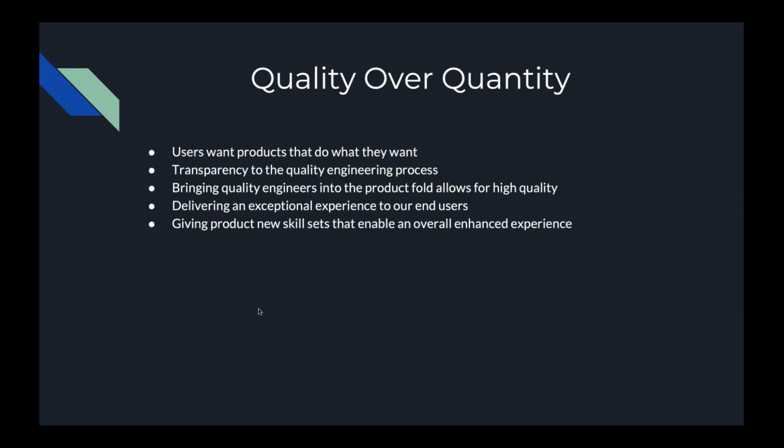Just a simple example to show, and that brings the product fold into where quality engineers are. And I believe that gives a higher level of fidelity of quality behind it, because when you combine those disciplines, or you have that kind of cross functionality or cross conversation between those two different disciplines, I believe that brings an exceptional experience to end users. And also it gives both sides new skill sets that provide an overall enhanced experience.